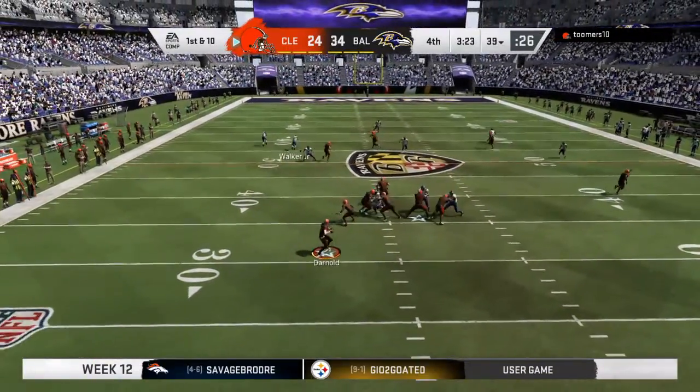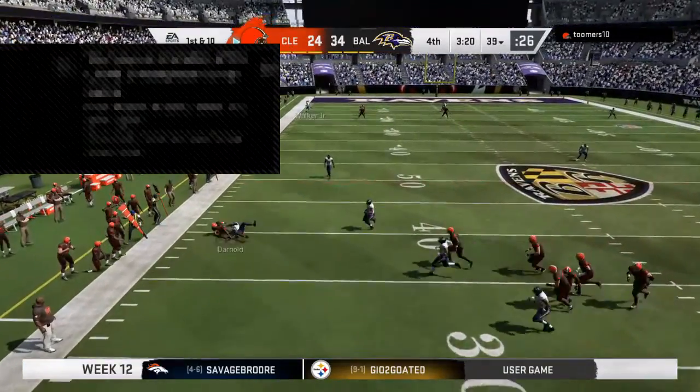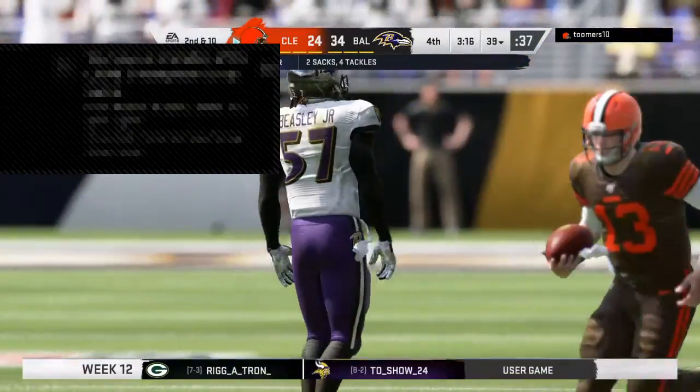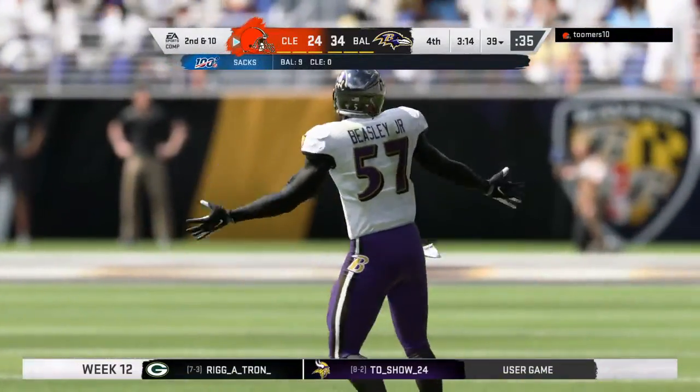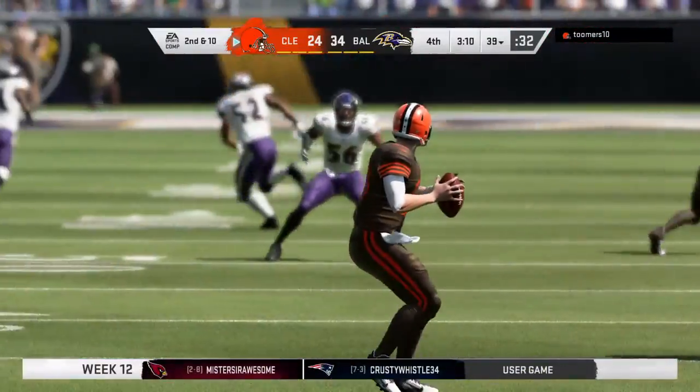Darnold now to throw. And he can't find anywhere to go with it, and he goes down. Vic Beasley, he's the one to get him, and that is sack number 7 for him on the year. It's 2nd down.